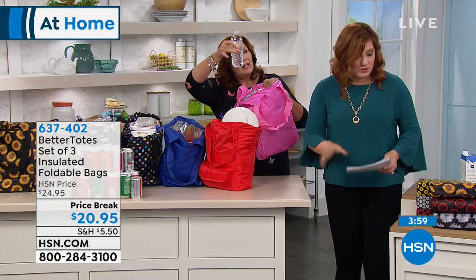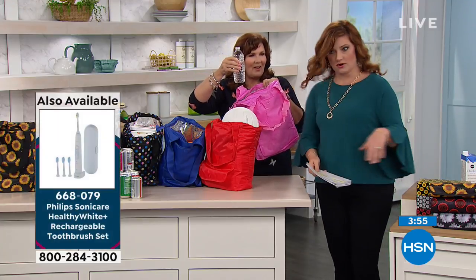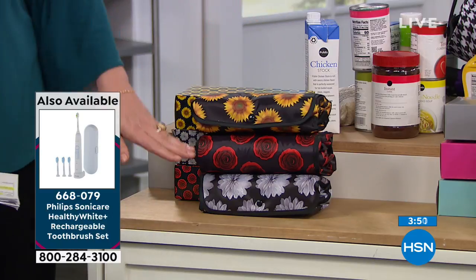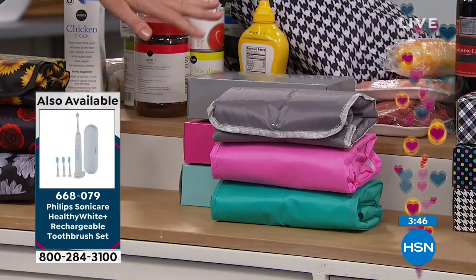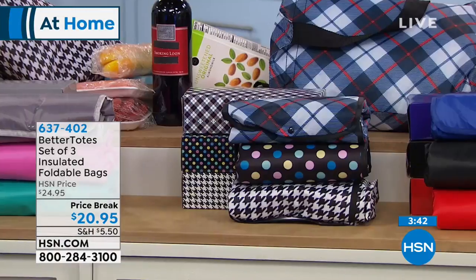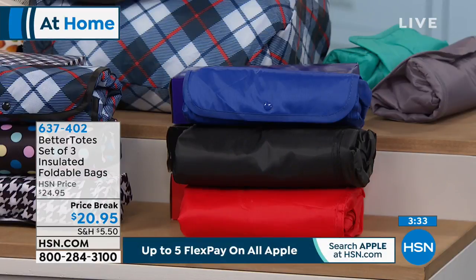I just really quickly want to run everyone through the colors, Terry, so everybody knows how to order. Here you can see we have our florals. Your floral is going to be your sunflower, your rose, and a daisy. They are really pretty. Then we move over and we have your multicolor, which is your gray, your pink, and your teal. Then we move down to your classic prints: your herringbone, your polka dot, and your plaid. And then your final one is your basics, which is your red, blue, and black. So all of the options are available.